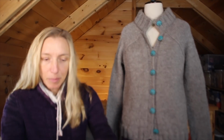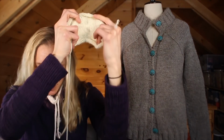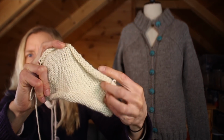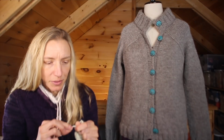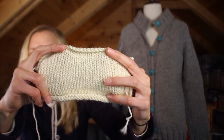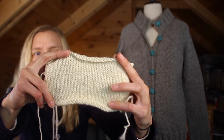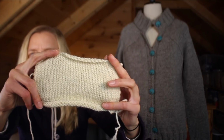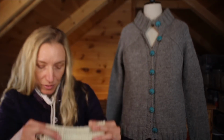And I knit up a little swatch the other day. I'm holding it upside down. There it is, just to show you what it looks like. And you can see it has some beautiful stitch definition. I believe it's a 3-ply. Yeah, it's a 3-ply yarn. And I knit this up on size 7 needles, I believe, because it was a bulky yarn. And you can see it has some beautiful stitch definition, and you get a little bit of that luster coming through in the final swatch.